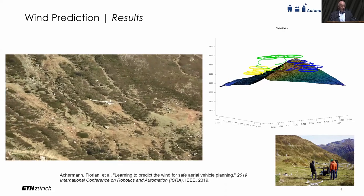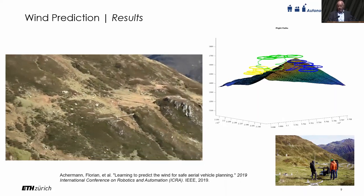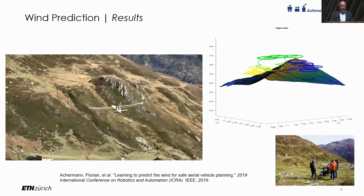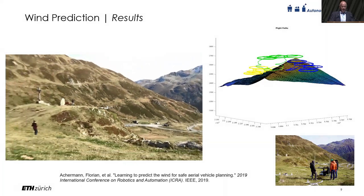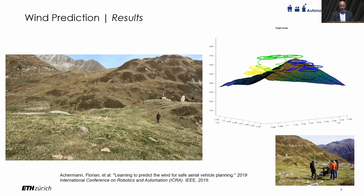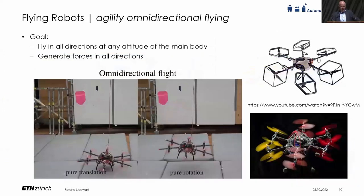Up to now, flying platforms are still somewhat limited to flying in environments where you don't have obstacles, and typically you try to be as far away from structures and obstacles as possible. Now imagine if you could fly much closer or even interact with the environment. This was the next motivation and the next research we started: flying robots which can interact with the environment.